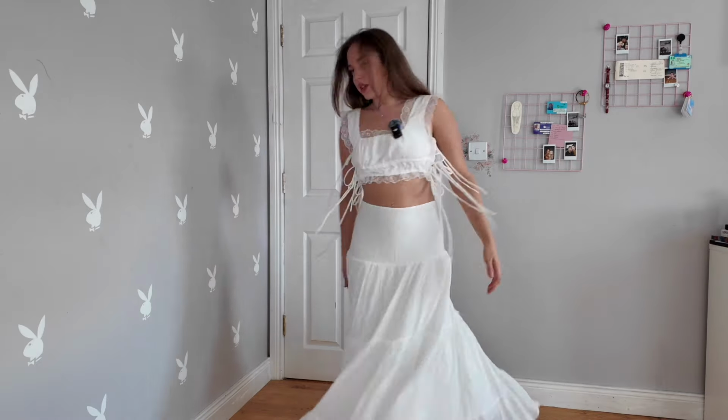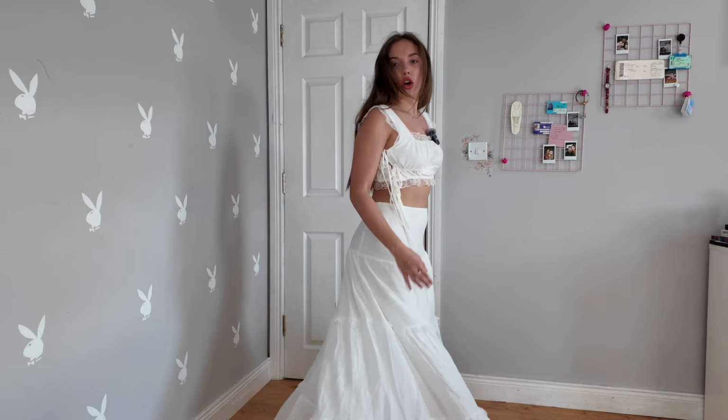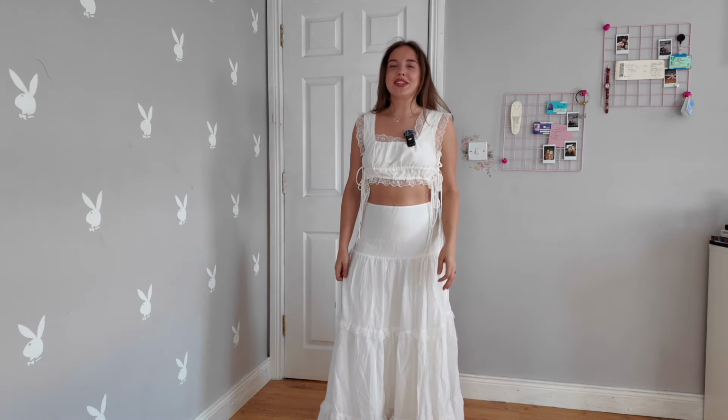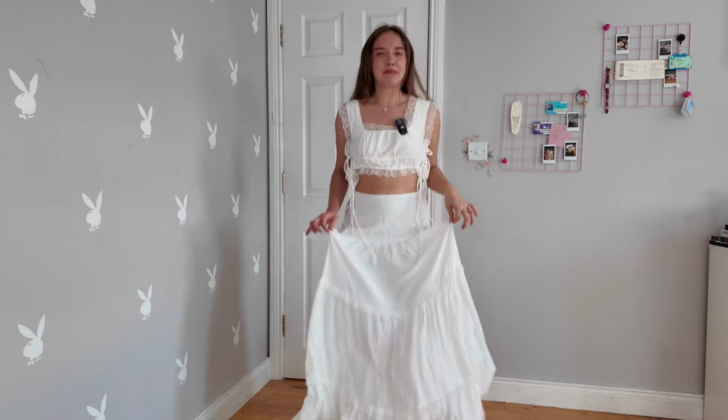And I feel like such a princess in this. When I twirl, it looks so pretty. And I actually really, really like it the most out of all the things that I've worn, which is kind of funny since this isn't really what I wanted. But it's still so pretty. I feel like a pretty princess.